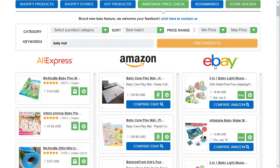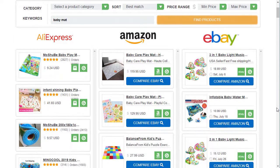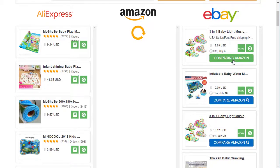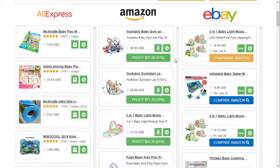And for the Amazon and eBay columns, this is really cool. Let's say, for example, we wanted to sell something like one of these little baby mats here with some toys on it. All we have to do is click on one of these on the eBay side or the Amazon side. Let's try the one on the eBay side over here, and it will compare that product on Amazon. Now, as you can see over here, let's say you bought this for $18 on eBay. You can actually sell it over here for $99, and it tells you the amount of profit you will be making if you bought it from eBay and sold it on Amazon.